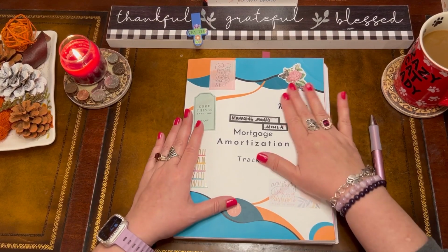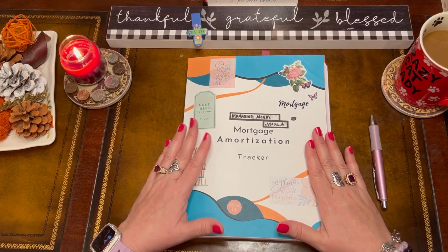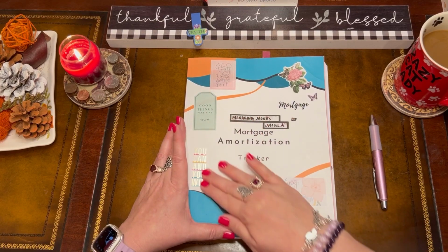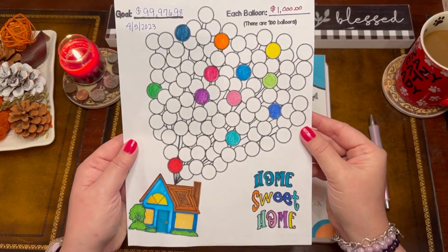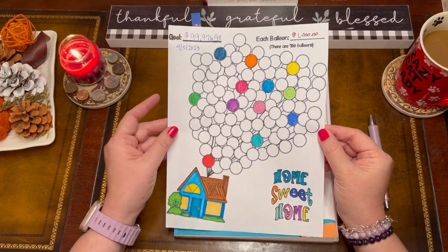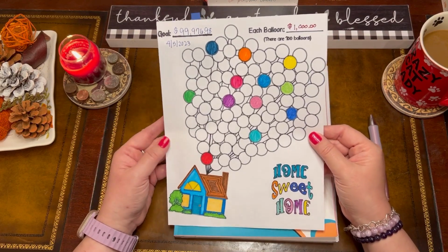So this is my mortgage amortization tracker. I've had several ask me where I purchased this, and I purchased this from Amazon. I just decorated it with my stickers. And I also have this Etsy download that I purchased for $1. So I have been gradually coloring this in since April the 5th. But I got this download from Etsy, and it's helping me visualize my progress.